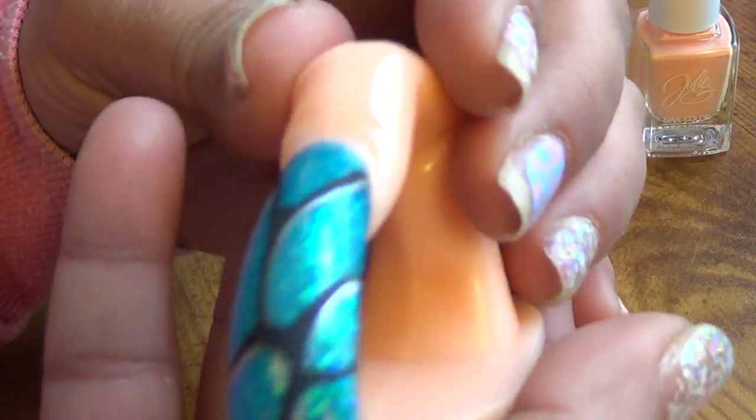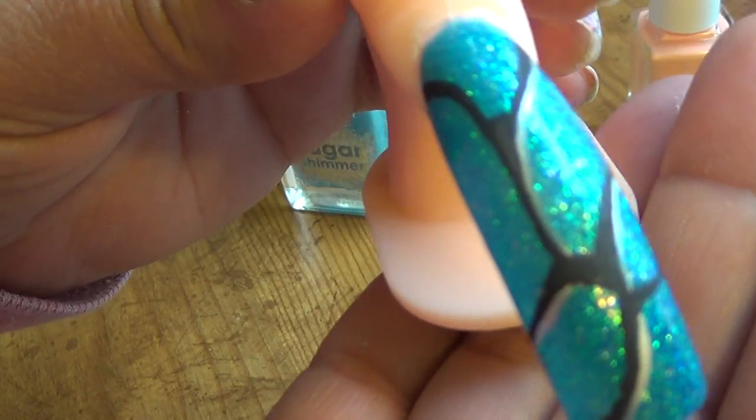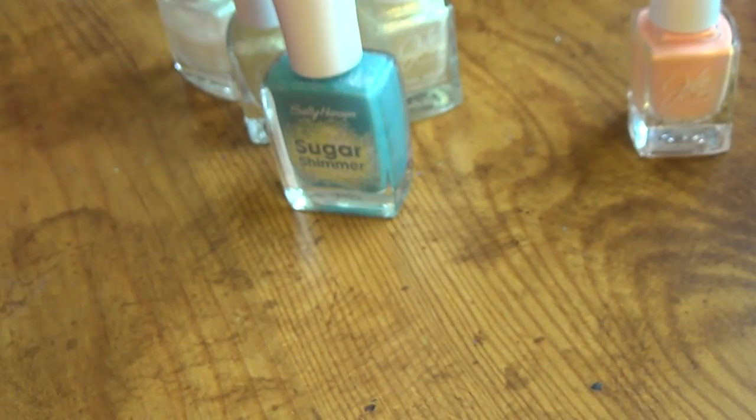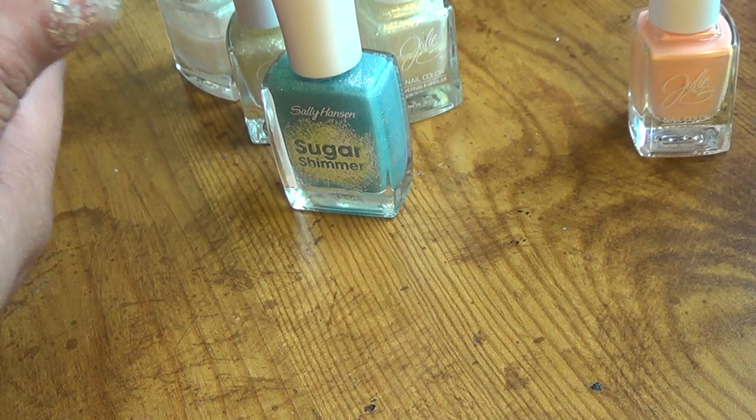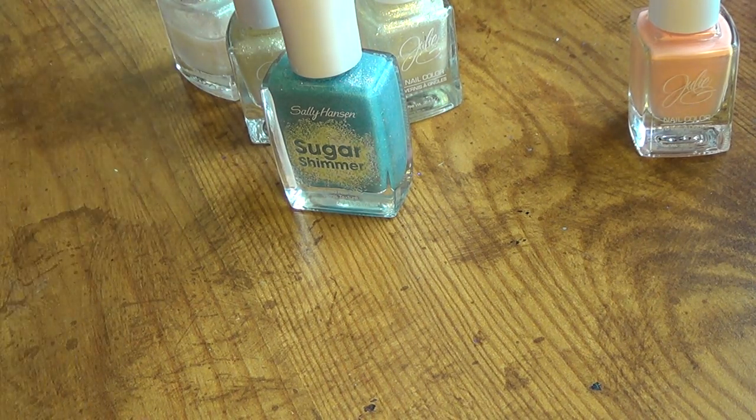So I did that. I'm doing a design on this one. And I started this one that I did. I am not done with it. Obviously, it's all matte still. I'm going to make it some nail art. I did this one and this one. Here, let me put it in the nail stand so you can see better what it looks like.